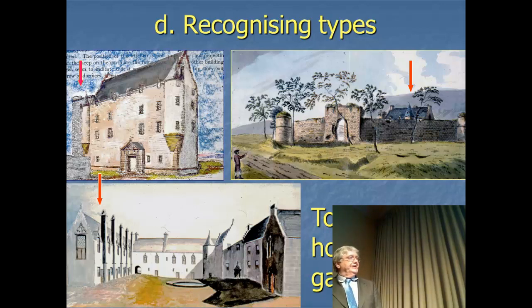And the gallery. Here is the inner court at Dunnottar. There's the gallery here, reconstructed. It's the biggest room in Dunnottar by far, and below it are guest chambers all the way along, and you find that pattern also in Fyvie and elsewhere.